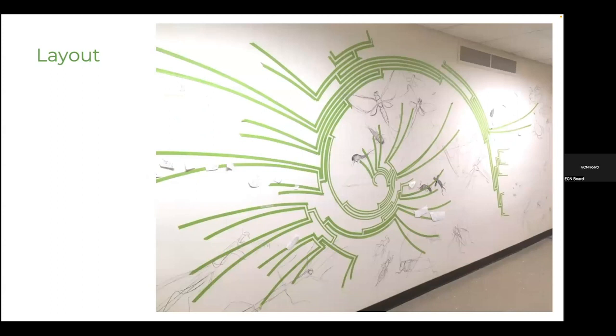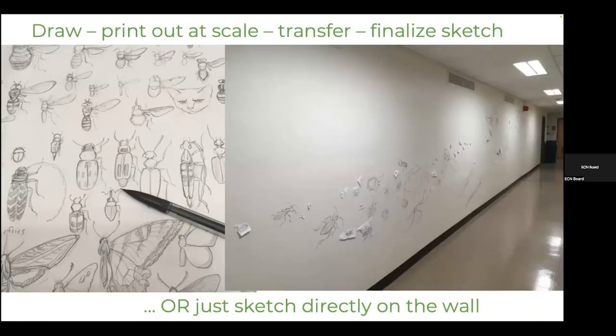I used to be a motorcycle painter. That's kind of like our clean line thing. So we're just bringing all sorts of background experiences into this wonderful wall.